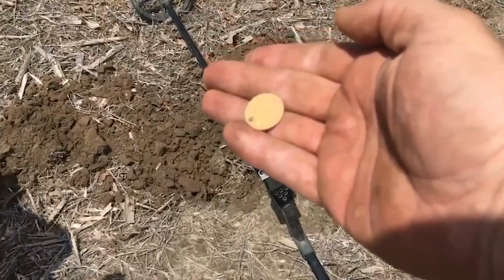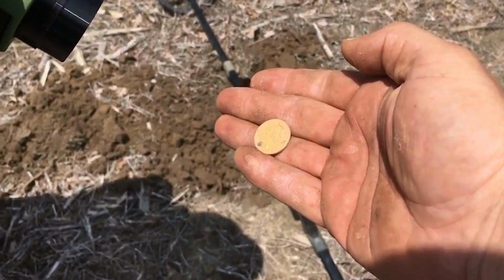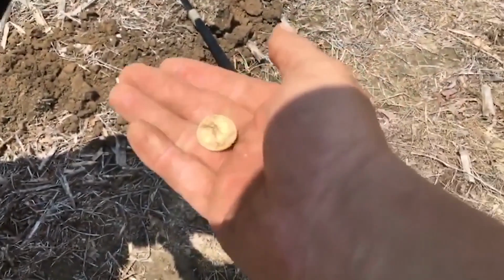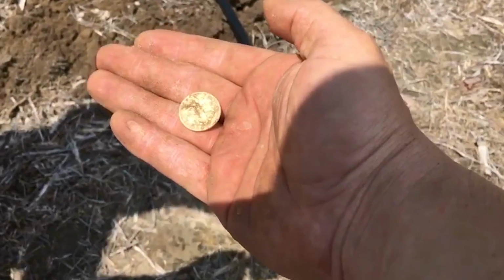The coin itself, I was hunting in a field. My first 2 targets were pieces of aluminum, and the coin itself rang a solid 77, repeatable, maybe 3 to 4 inches down. As you guys know, the rest is history.